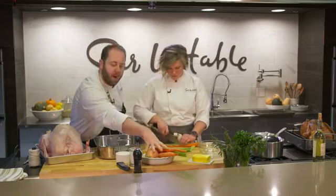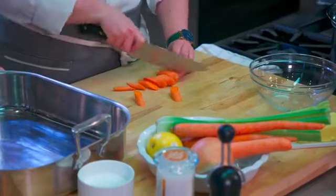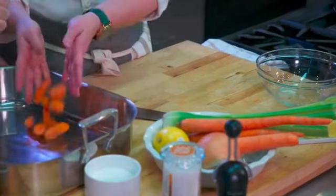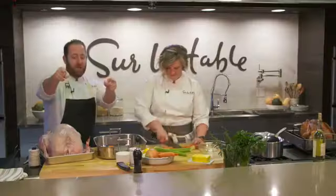This is called mirepoix, if anyone knows what mirepoix is. At cooking school, this is like the first thing they show you. So it's always carrots, celery, and onion, unless you're in New Orleans. Correct, and then it's the Holy Trinity. So for everyone joining us from the South, we want to make sure we plug you.